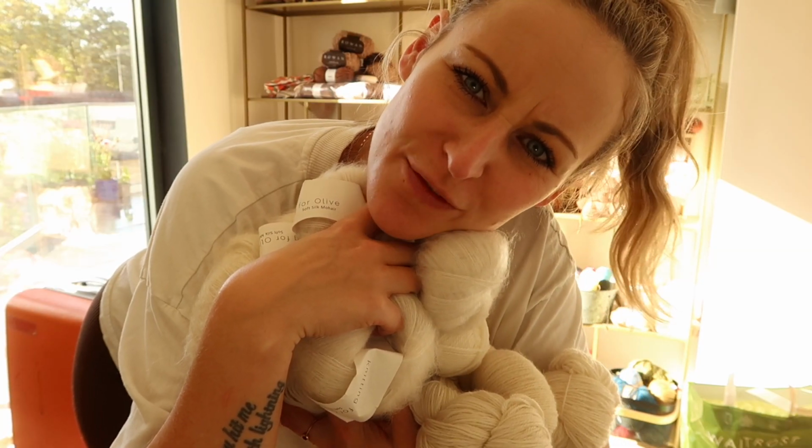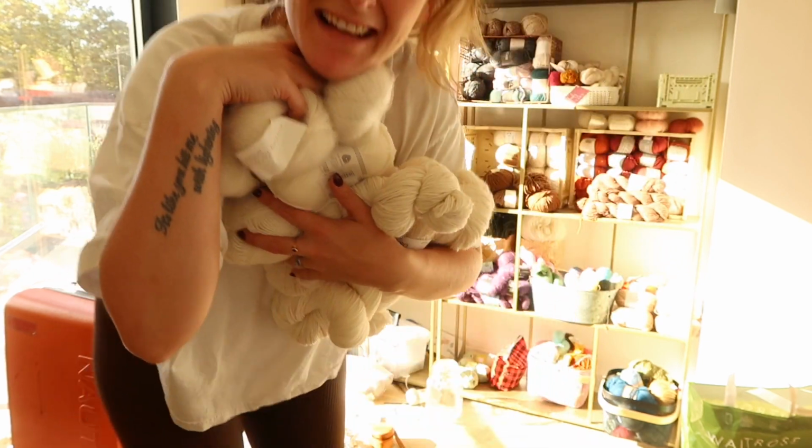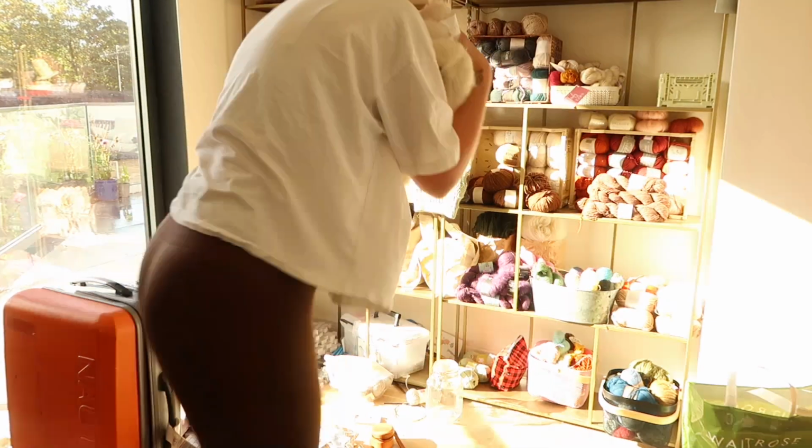Do you think I've got enough white yarn? So ridiculous. Thought I'd do a little yarn highlight because I could definitely use some help with these yarns.